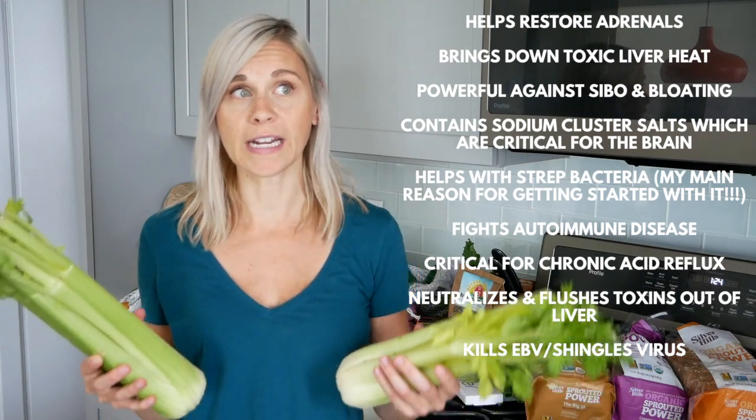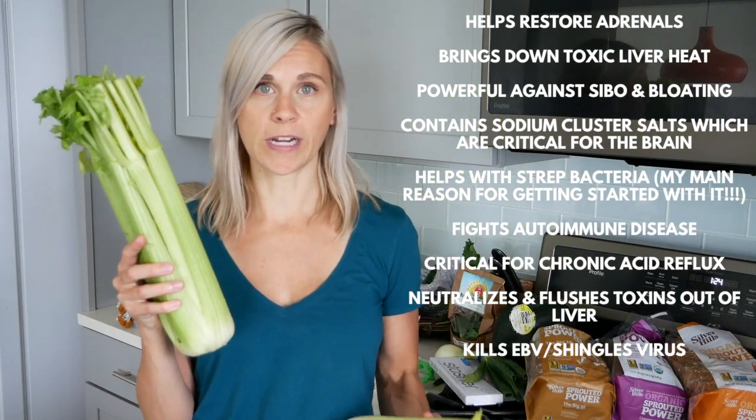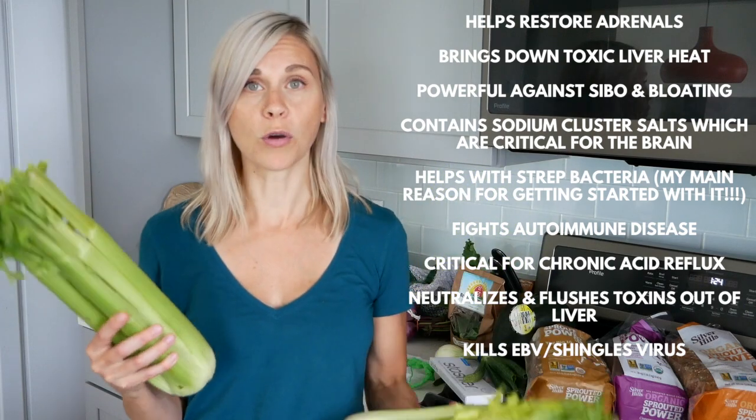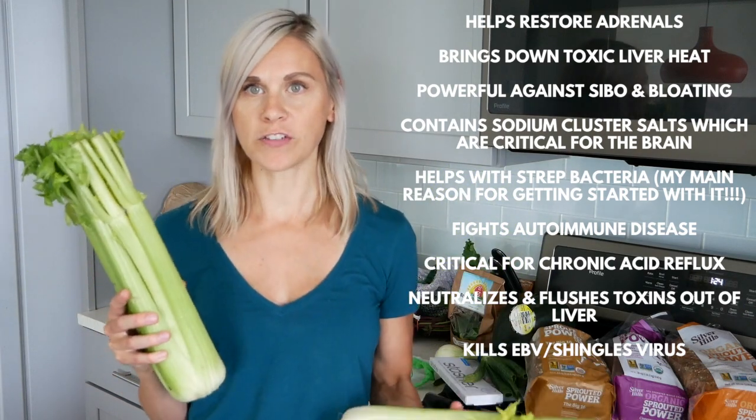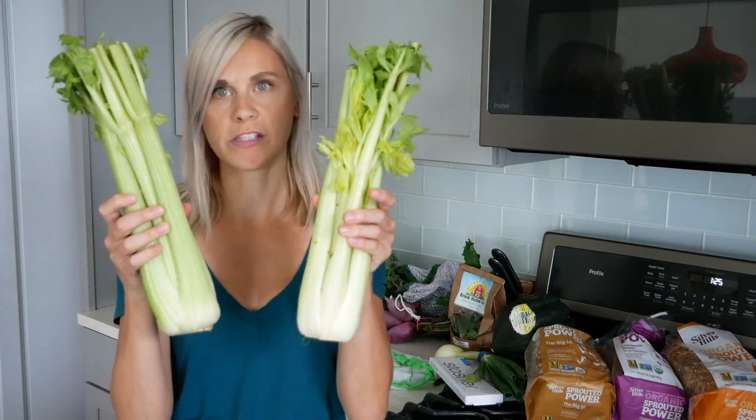Celery juice is a great addition. So you simply take a head of celery and juice it every morning, and then you drink that celery juice. I'm so used to it now. Sometimes the flavors can be intense depending on how green your celery is. This is milder, I can just tell by looking at it because it's not as dark green. So this will have more of a mild salty taste to it when I juice it.